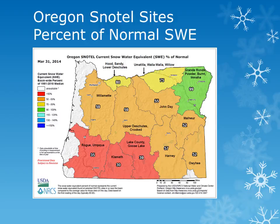Across Oregon, the snowpack is still below normal over most of the state. Amounts remain nearly steady over the Cascades, with amounts near 60% of normal. The Grande Ronde Basin saw a decrease due to a warm rain event, with amounts falling to near 55% of normal. The Umatilla Basin remains near 75% of normal, and the Powder Basin increased to near 100% of normal. We'll look at some individual sites within the basins in the next several slides.